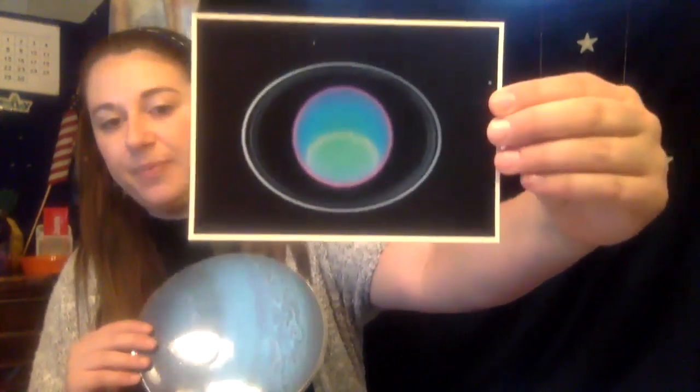So it doesn't spin right side up, it spins on its side like that. So that's what it means when it's on a lopsided ride. So Uranus is our 7th planet from the sun. It's our 3rd gas giant, right? Here is Uranus from space. Here's a picture of Uranus from space.